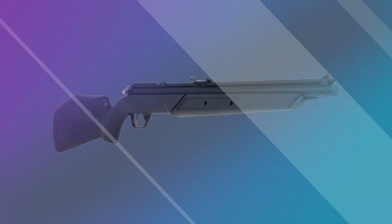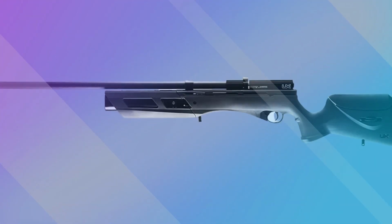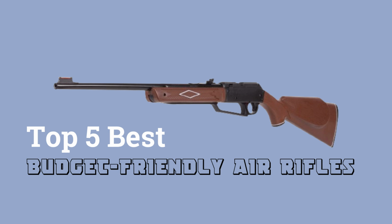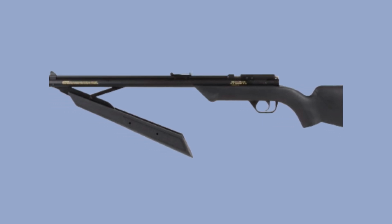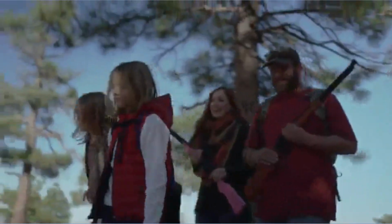Hello guys, the need for air rifles is on a rapid rise, and so are the prices of these air guns. In this video guide, we discuss the top 5 best budget-friendly air rifles you'll love shooting. These air rifles are easy to handle for beginners, safe, and yet they offer high-quality action for fun without making a kill out of your pocket. Let's explore the top 5 best budget-friendly air rifle options.